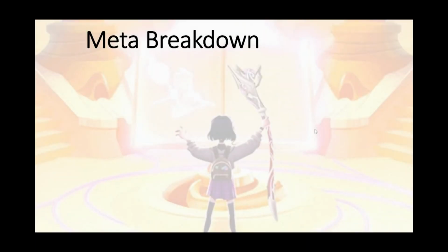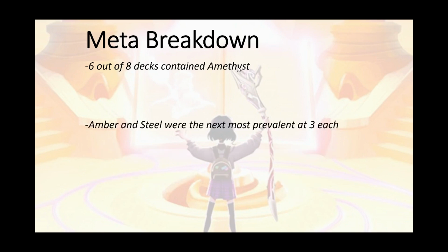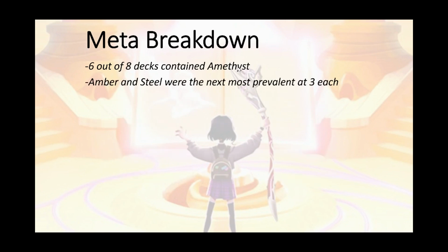All right, so let's take a look at what this meta breakdown actually looks like given these results. 6 out of 8 decks contained Amethyst as one of the ink choices. I think this has become the go-to color for Control, just due to all the card draw and the very large top end for this deck. I think it pairs very naturally with anyone looking to play a longer game and disrupt their opponents. Second, we had Amber and Steel being the next most prevalent at 3 each.